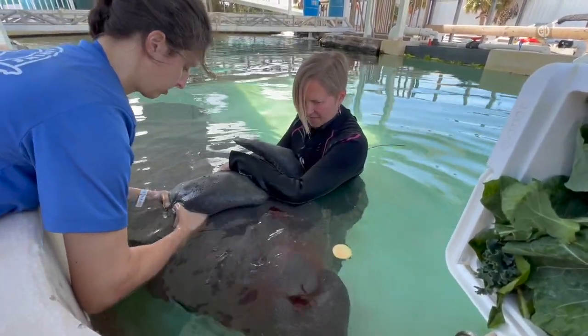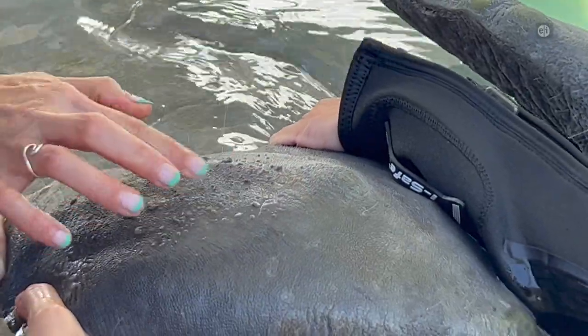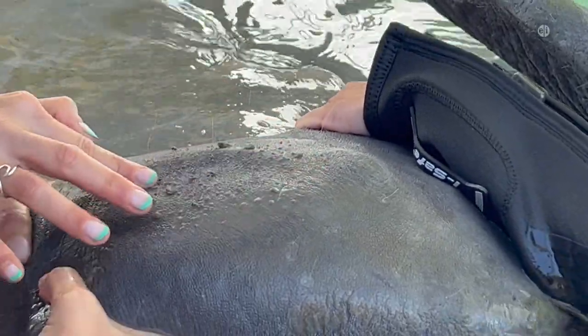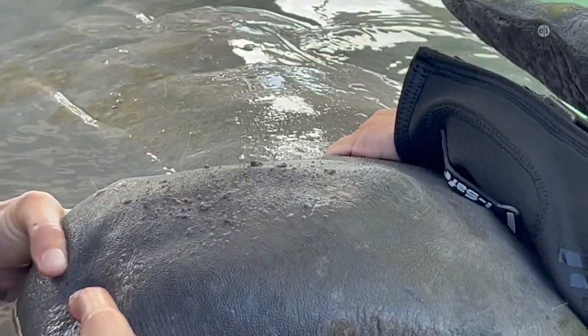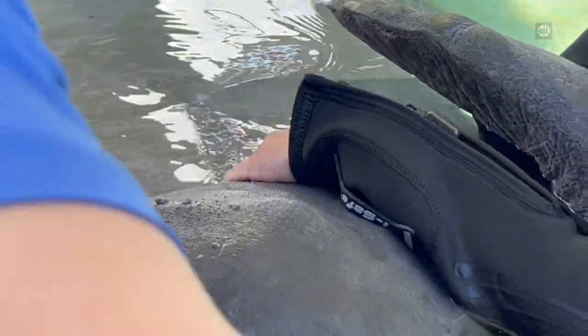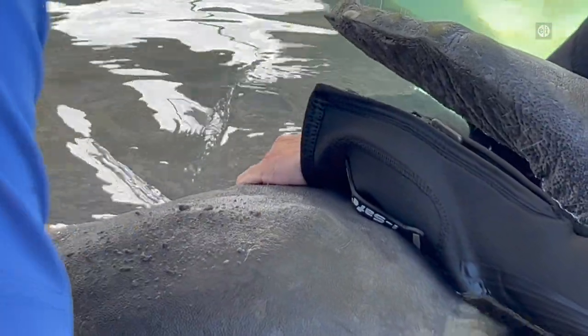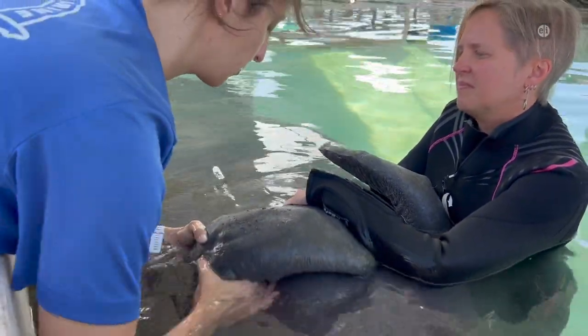So drawing blood on any animal is definitely going to be a task that takes a long time to train. Not many people like going to the doctor and getting their blood drawn. So for our manatees, you can imagine, they are both very large. He weighs about 1,300 pounds and Buffett weighs about 1,800 pounds. So if they don't want to do something, this is voluntary, they don't have to.